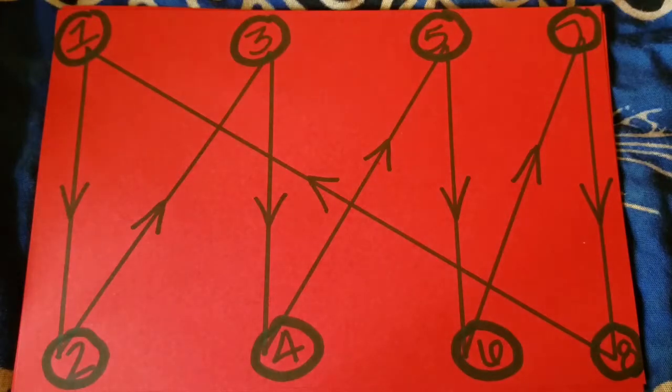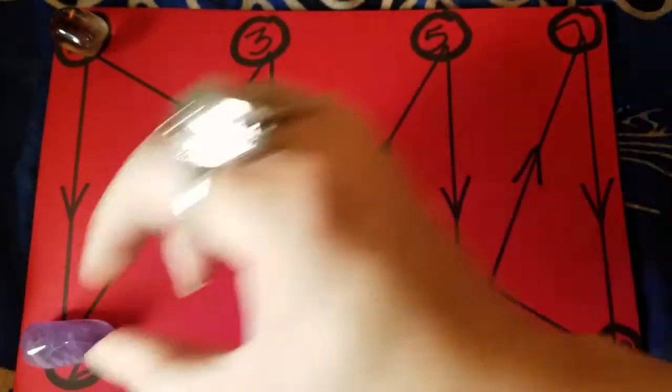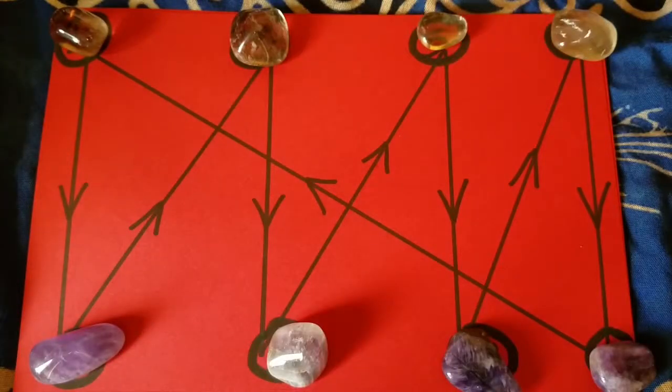Okay, the next grid we're going to talk about is the zigzag grid. And this grid looks a bit more complicated, but don't let it overwhelm you. This, of course, requires 8 stones. And for this grid, I chose smoky quartz and amethyst. This grid is said to cure sick building syndrome and environmental energetic pollution.